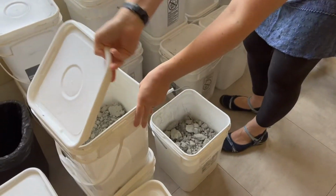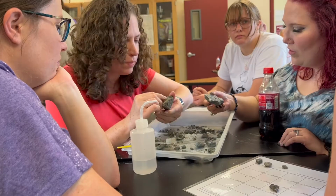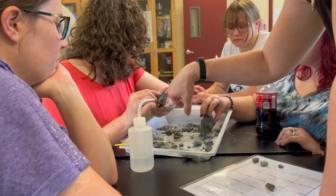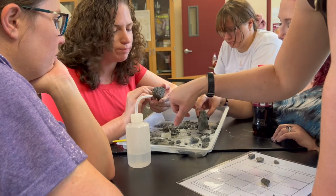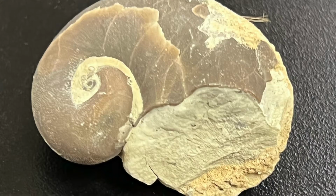There's also a citizen science angle to this too, because we're getting these bulk samples of shale that has fossils in it. We're giving it out to the schools, and then the students discover what's there. We don't necessarily know what's in those buckets. And so when they discover it, they report it back to us. We can post pictures on our website and share it with everybody that's involved with the project.